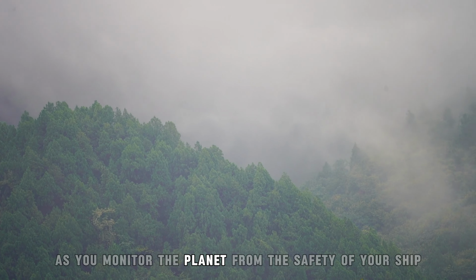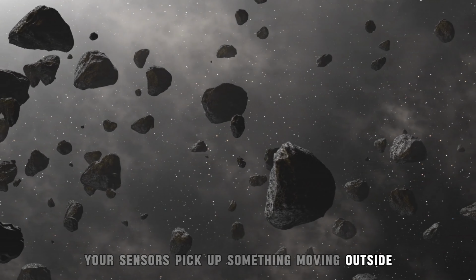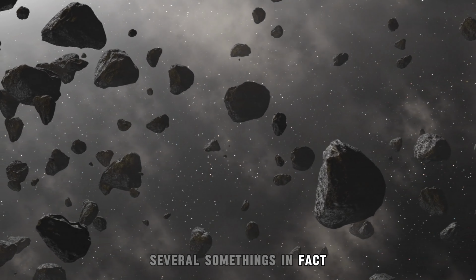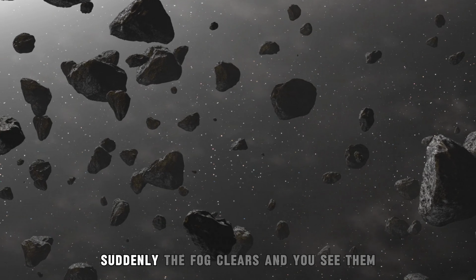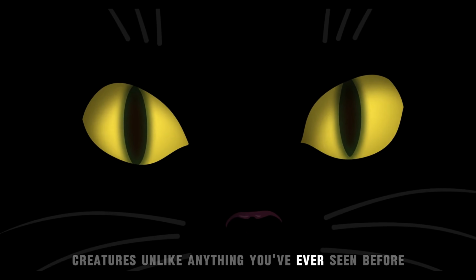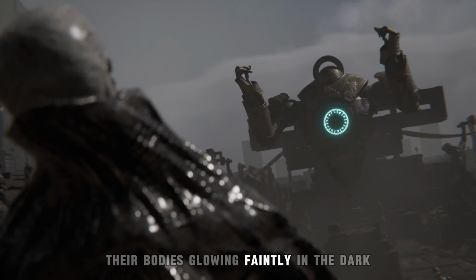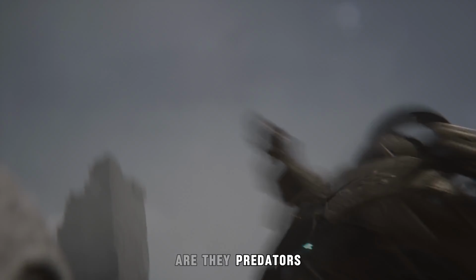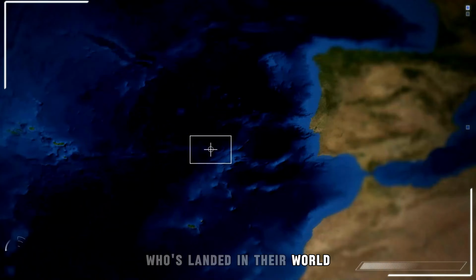As you monitor the planet from the safety of your ship, your sensors pick up something moving outside. Several somethings, in fact. They're large, fast, and they're coming closer. Suddenly, the fog clears, and you see them. Creatures unlike anything you've ever seen before. They move with a fluid grace, their bodies glowing faintly in the dark. Are they predators? Or are they just curious about the strange visitor who's landed in their world?